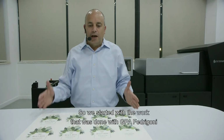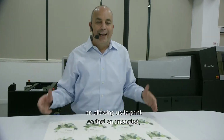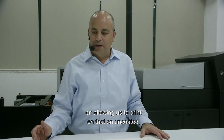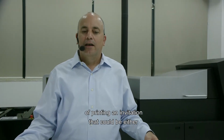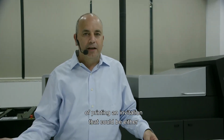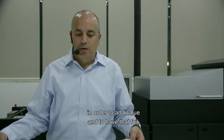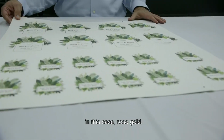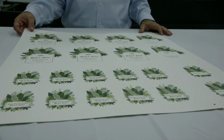So we started with the work that was done with GPA Fedrigoni on allowing us to print on uncoated, and having this unique application of printing an invitation that could be either web-to-print or any commercial printer in order to add value and to have that foil, in this case, rose gold. In this case, we have used the quartz foil.